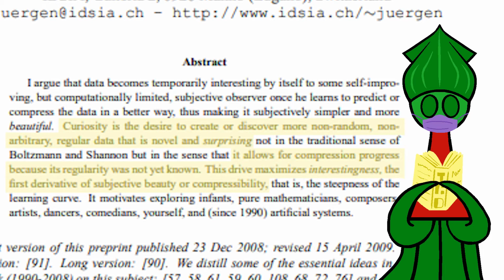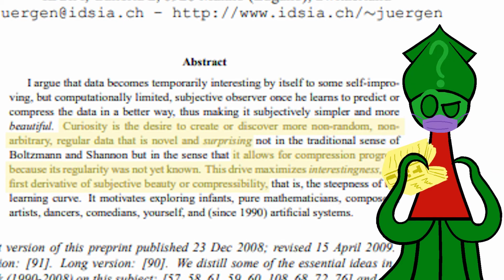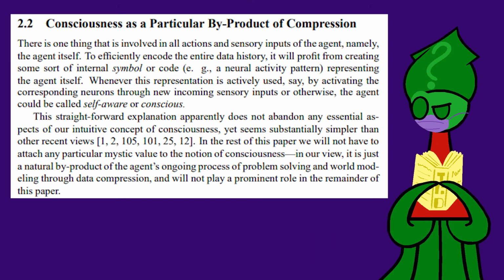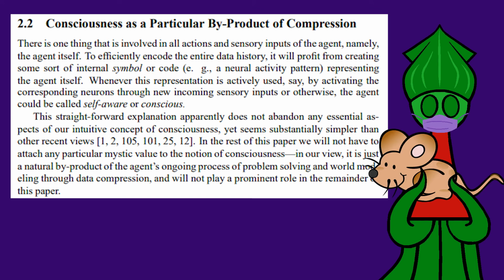We want to compress ideas to make them simpler. Something can be beautiful and interesting if it reveals a new way to compress ideas more. Consciousness itself, self-awareness, is a byproduct of compression, which will only make manifolds more and more sophisticated as our curiosity is satisfied. We are complicated mice in a complicated maze. I make funny, low-dimensional YouTube videos for it.